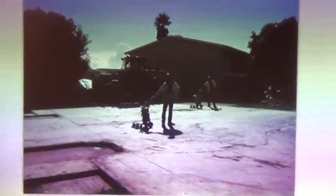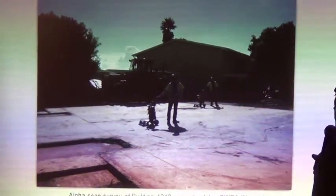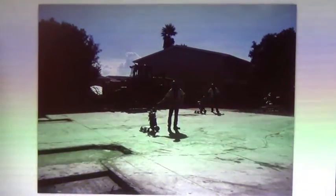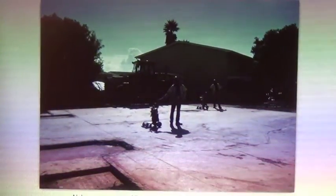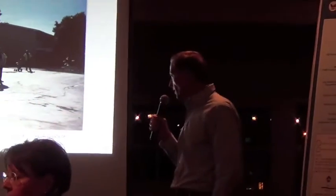You can see what I talked about. When the building's gone, there's still a concrete slab there. This is where we're doing scans, radiological scans. This particular one, I guess, is an alpha scan, which is just a different type. You're looking for a different type of particle. But it's a radiological scan of building 1319 concrete slab, right?